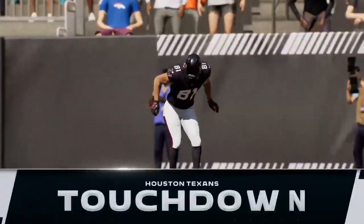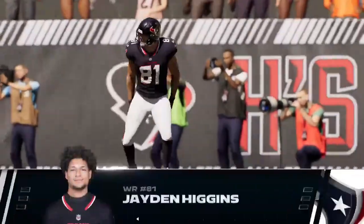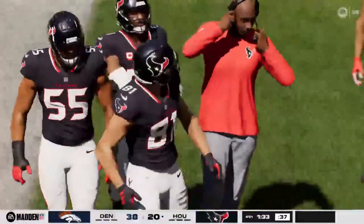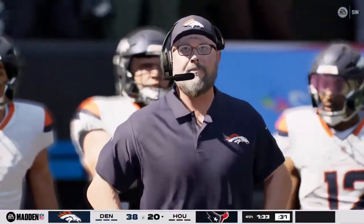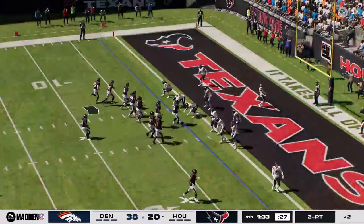And got his man. It's caught. Touchdown, Houston. Jaden Higgins with his 2nd touchdown of the afternoon. And the Texans are able to cut into that deficit. He's got them out now to a 3-score lead here in the 4th quarter after that one. And, well, he looked right off the line like he knew that that ball was coming his way, and he secured it for 6 points.